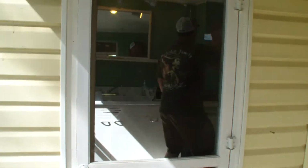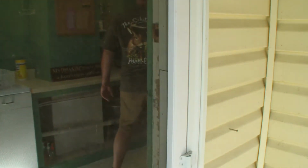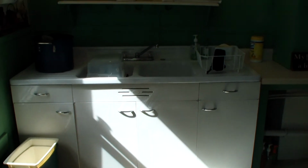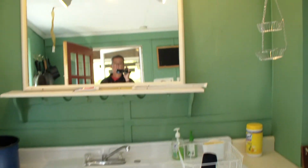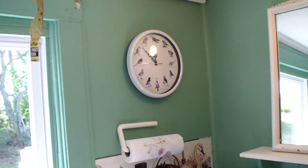That's the kitchen entrance. Nice. There's the bar. You couldn't tell that was a sink when we got here. Peggy worked on the stove and it works. We used it last night to do our dinner.